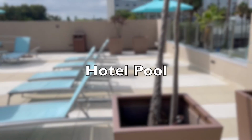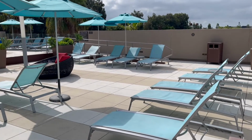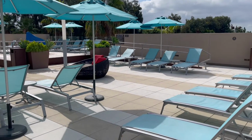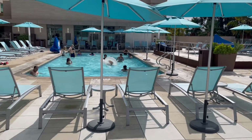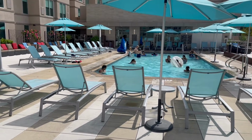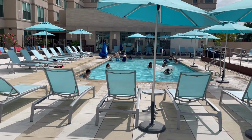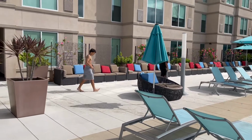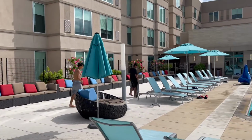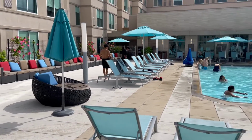Take a look at the pool area. The pool area is located on the second floor, right next to the fitness center. Got lots of chairs around, some with umbrellas, some without. They're all around the pool. It's a fairly small pool, but large enough. There's some comfortable lounge seating here on the side, so it's an impressive amount of seating if you just want to come out here and relax.